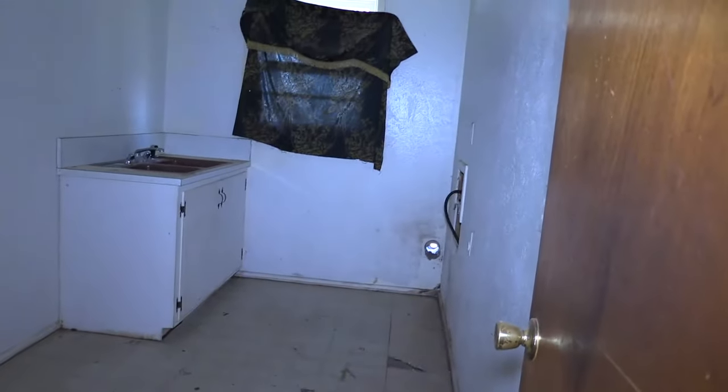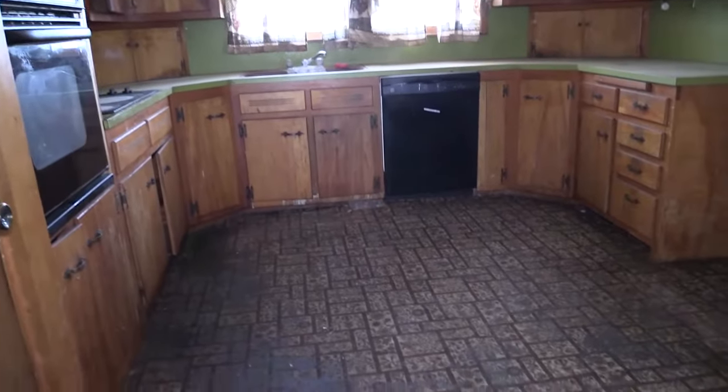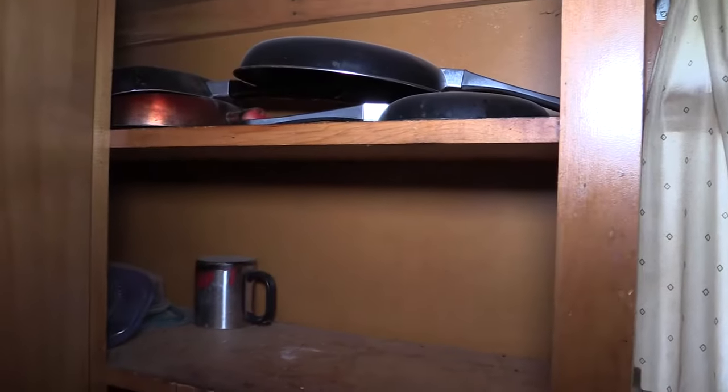Looks like the laundry area. Here's your kitchen. Grody. Looks like they didn't bother cleaning it either. Ew, no they did not. Wow, that doesn't even look like it works. I wouldn't be eating anything that got cooked on that, just personally. Ew, guys, don't leave your kitchen like that. This is carpet. That's carpet, guys. And left a couple of pots and pans. Wow.